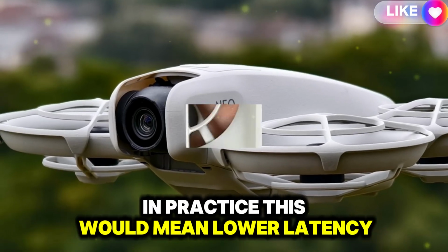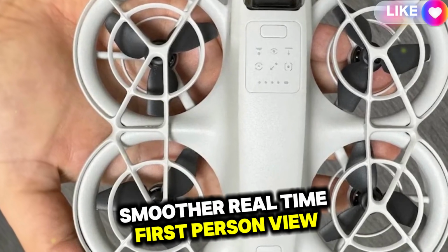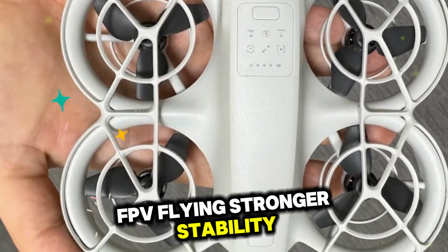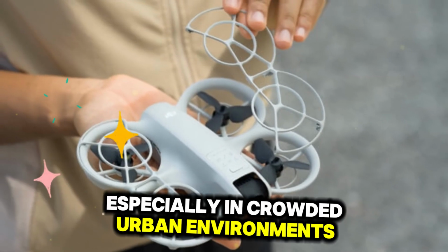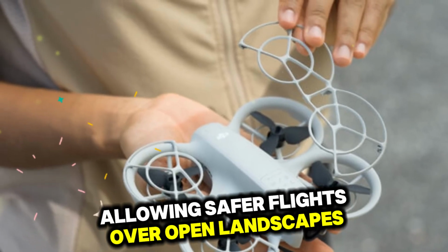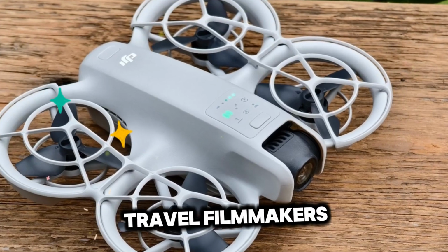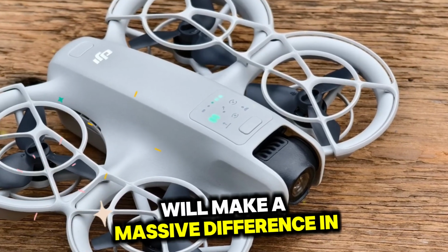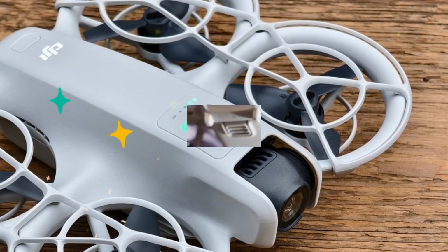In practice, this would mean lower latency, smoother real-time first-person view, FPV flying, stronger stability, less interference, especially in crowded urban environments, longer range allowing safer flights over open landscapes for vloggers, real estate creators, and travel filmmakers. These improvements will make a massive difference in the quality and reliability of aerial footage.